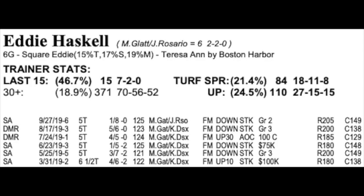The Turf Sprint, I liked Eddie Haskell there, and he just had a miserable trip. From post 10, I thought he was going to track the pace, and he was tracking the pace, but then he got shuffled back, and then he got shuffled back again. So he had just a miserable trip. At 5 furlongs, if you're having trouble, you're getting shuffled a couple times, you can forget it. There's just no time to bounce back. So Eddie Haskell, other than that race, was always right there at 5 furlongs. And heading forward into his upcoming Turf Sprint starts in Southern California, he's one I certainly want to follow.